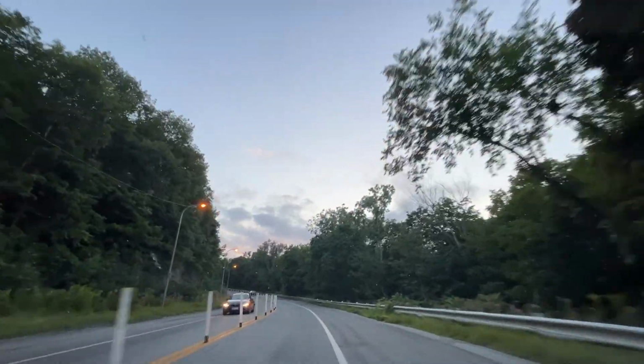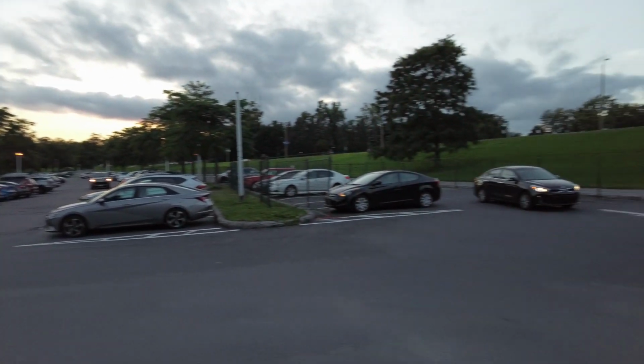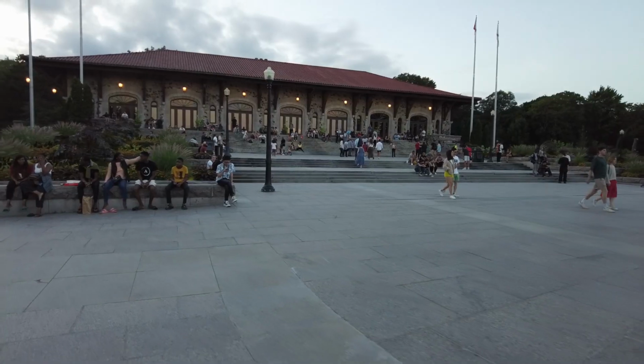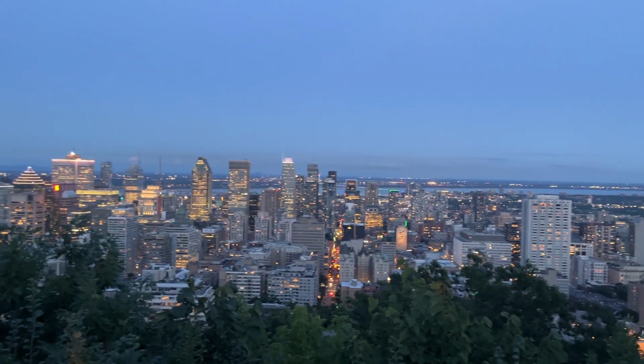We did not hike to the top, instead took our car and parked at the dedicated parking lot for the lookout point. From there, it was just a short walk to our destination. The lookout point is a huge area, but you definitely need to fight for your spot there to click uninterrupted photos of the Montreal skyline.